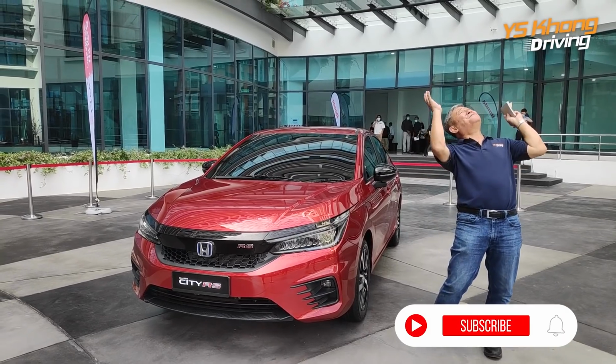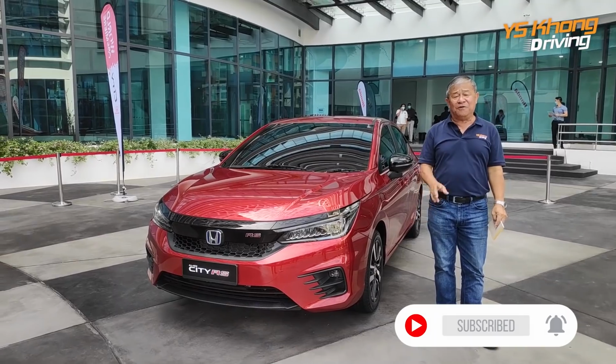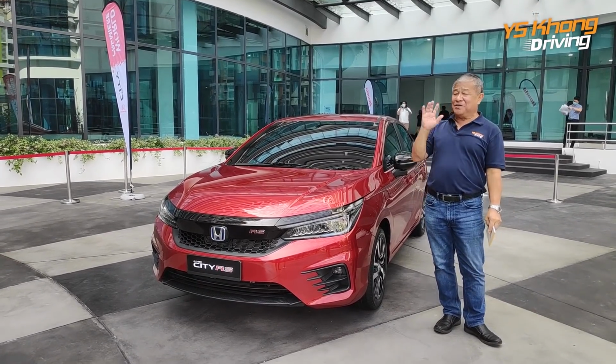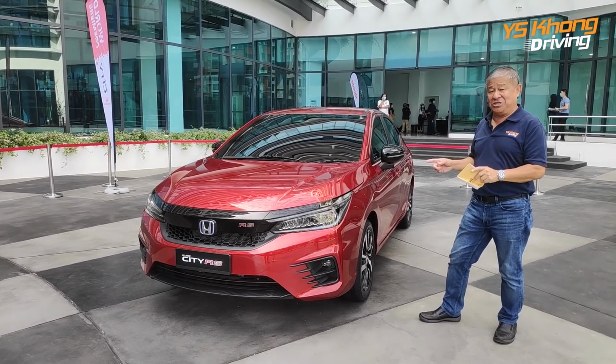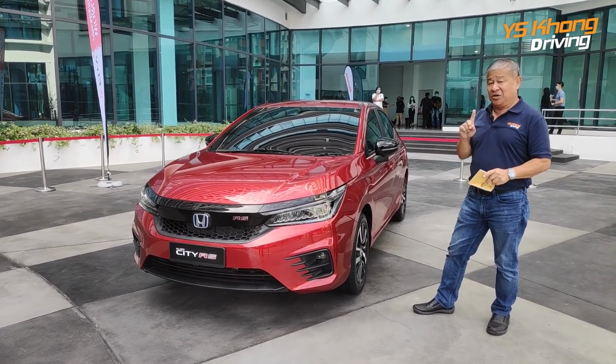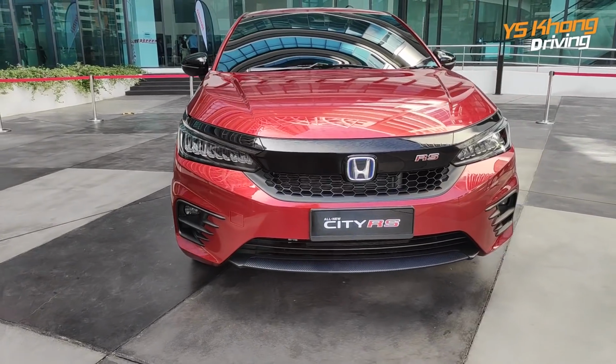It's a beautiful Monday morning with clear skies and we are in Pacific Towers, the new office of Honda Malaysia. And what do we have here? This, guys, is the game changer, the new Honda City, not yet launched. This is the development model, but let me tell you something.